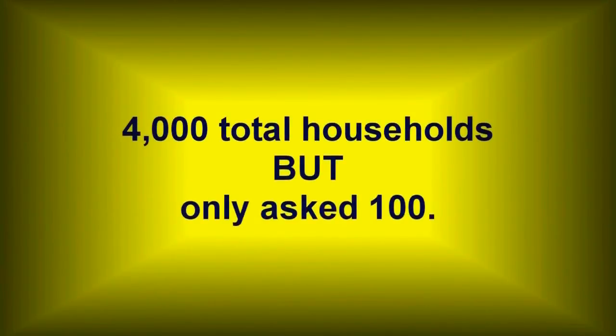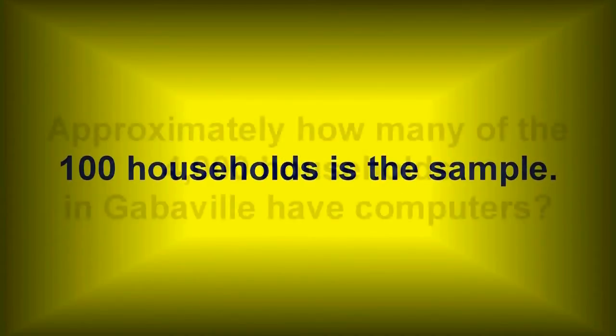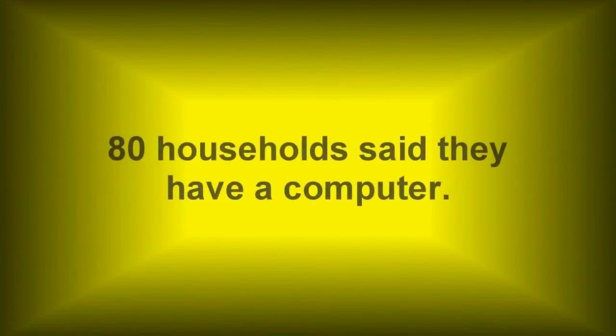So we know they did not ask all 4,000 households. They only asked 100, which means they took a sample. And the question is asking approximately how many of the 4,000 households in Gabberville have computers. So we need to use the sample information to calculate how many of them have computers. Let's take a look. The question only asks how many of the households have computers. So all we care about is the 80 that said yes.